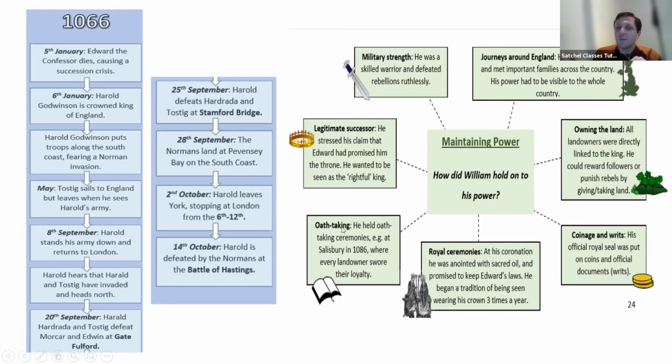Also, William is very, very clever. He makes sure that anyone in England who is in a position of power, if they own any land, if they have any power whatsoever, he calls them to a location, for example, Salisbury, and makes them swear a public oath that they will support him.